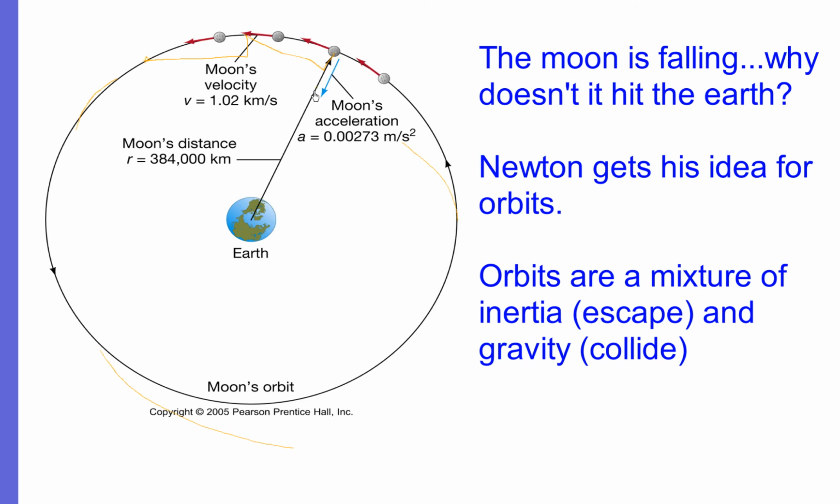So if gravity were to shut off, this moon would just go straight and it would escape. That's basically inertia. Gravity is keeping it in the circle, or I should say elliptical path.